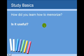So when you memorize something, you're really looking at, is it useful to me? The more useful it is, the more it'll stick. And then, does it benefit you? So if you're going to memorize this now, is it going to benefit you right away? Or do you see a way that it's going to benefit you in the future?